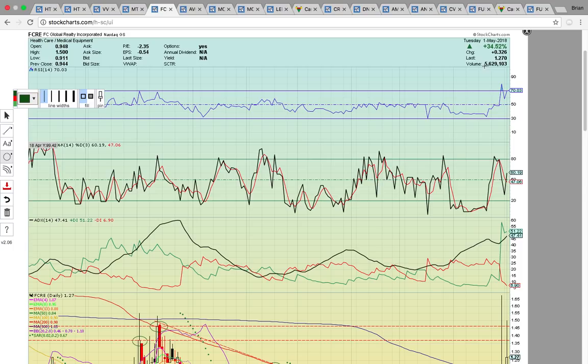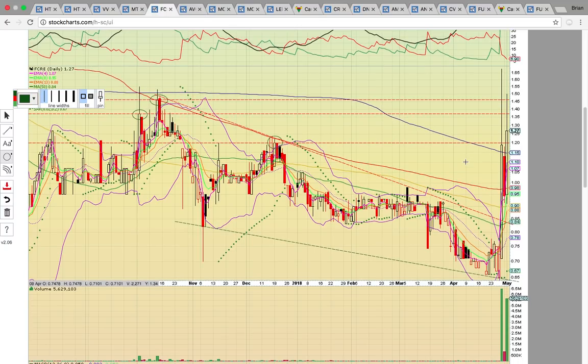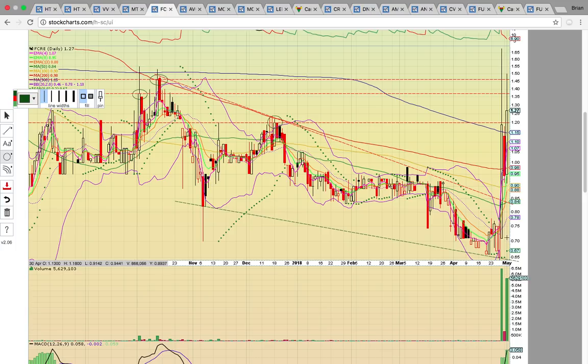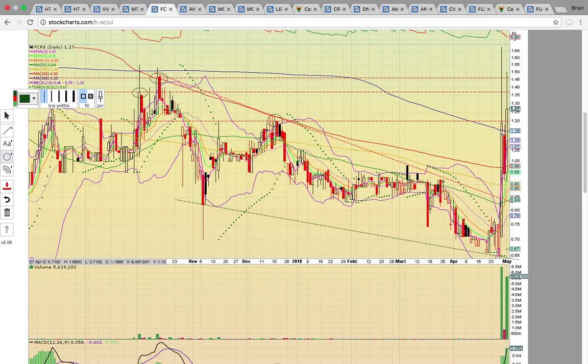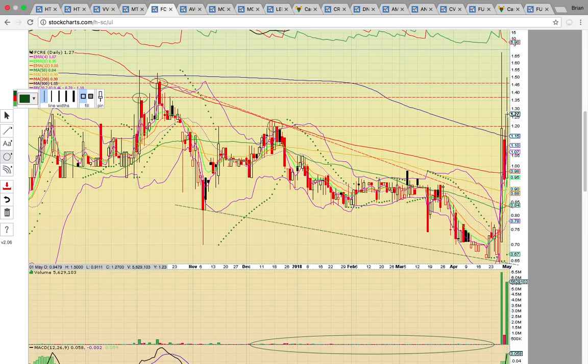Okay, let's look at FCRE, closed up 34% today. This caught my eye a couple of days ago, when it broke above this, when it had this big volume spike. Last week it had this move, but it was such a thinly traded stock, and it was not a pretty looking chart. There was this long upper wick, and then that red candle followed yesterday, and now today you have this follow through, which is kind of interesting.